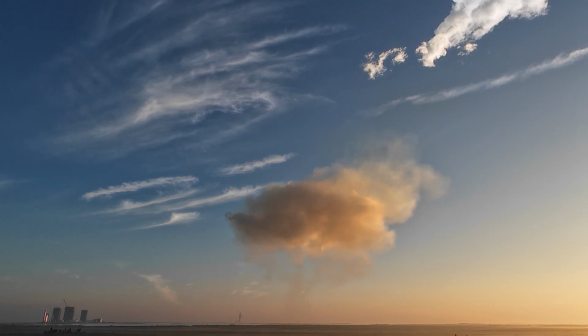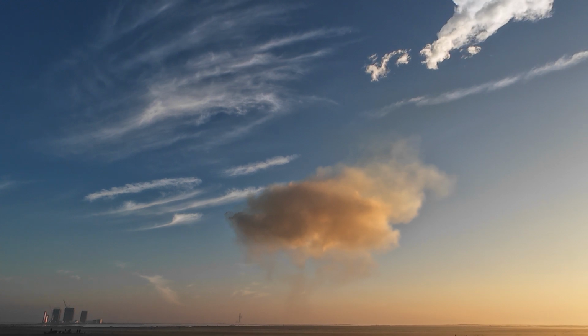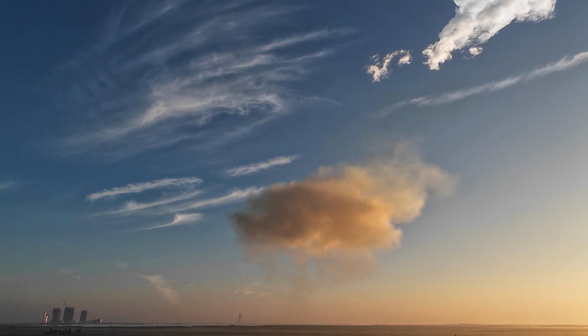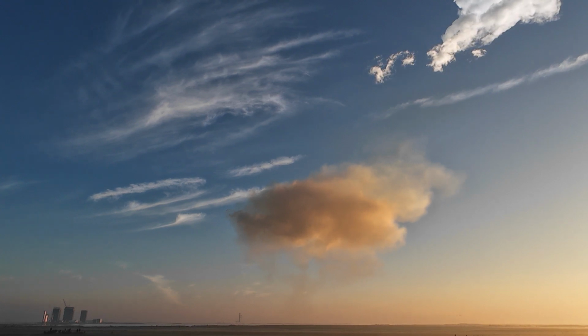Now, if we get that far, all of that sounds great. Secondary objectives for the ship, again, continuing to gather engine data and about its health performance. T plus 6 minutes, 148 kilometers, 13,000 kilometers an hour. Basically, the propellant pressures in the ship are looking good.